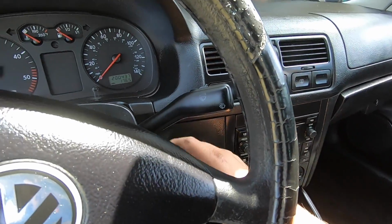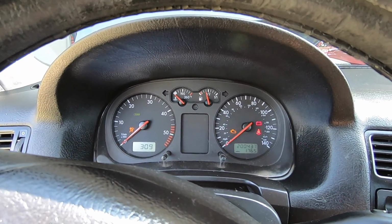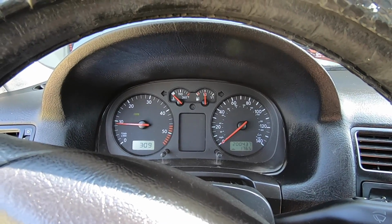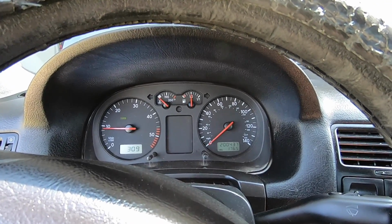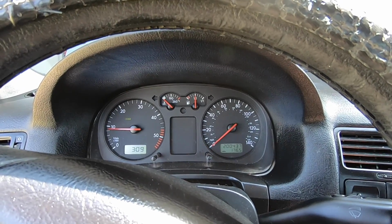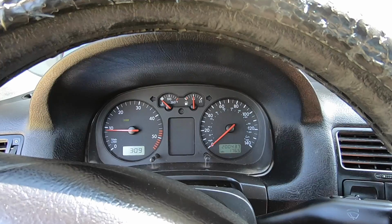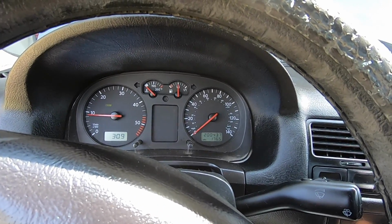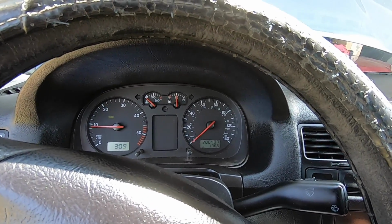So we got her in neutral, turn it on, make sure the glow plug light goes out. It did. She's ready to start. All right, sounded like it started up a little rough there. We'll give it a minute. We'll see how it does. I'm gonna let it sit here, guys. I'm not gonna bore you with it. I mean, it started up. We got no lights on the dash, at least right now, which is good news.